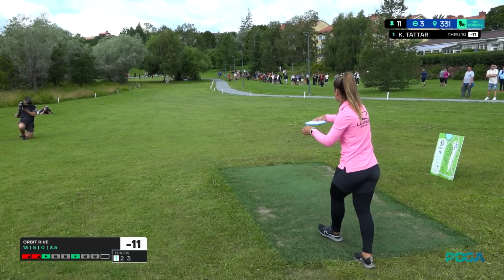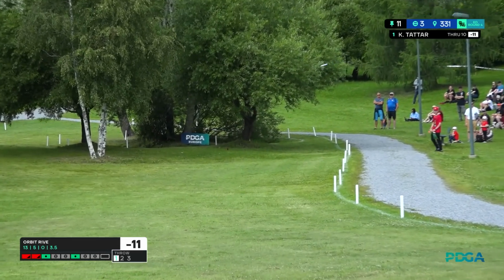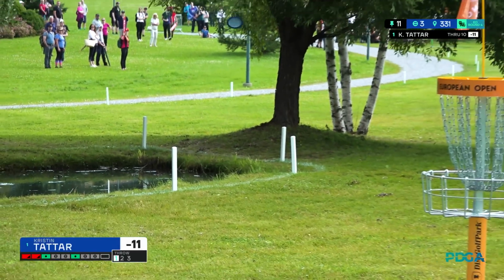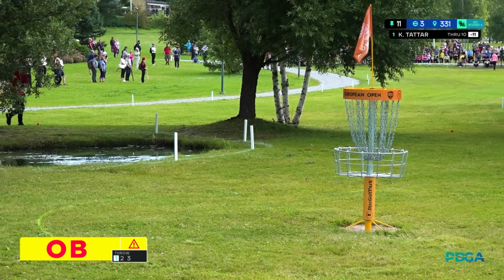Kristin with her arrive. Oh. Should have the stable fade it needs. Skip over. Oh, sploosh. Splash.